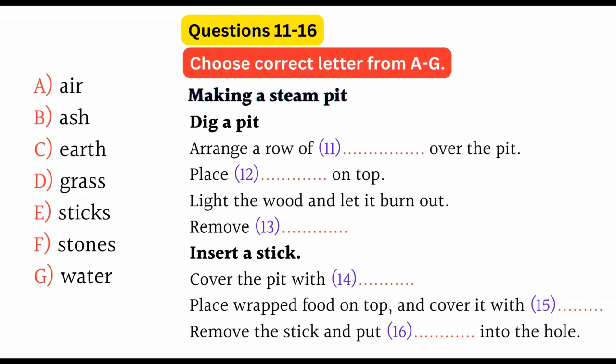I'm going to start off with the topic of food. And to start with, I'll describe just two methods which we'll be putting into practice at our camp and which make use of natural resources: the steam pit and the bamboo pot. I've got two posters here to make things clearer. And I'll start with the steam pit here.